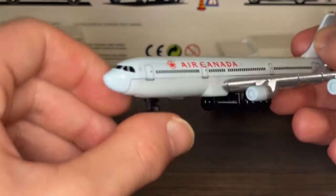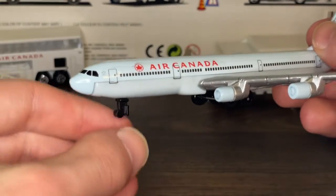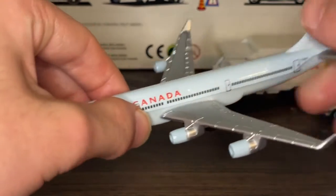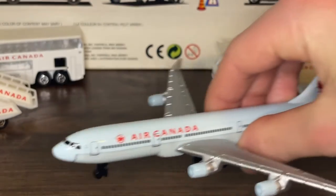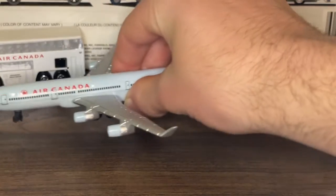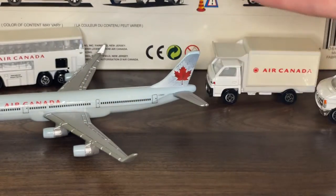So unlike lots of other A340 models and A330 models as well, the nose gear on this one is not really wobbly. Sometimes the nose gear on the A340 and A330 models can be sort of wobbly, but on this model, fortunately, it is not. So moving on from the plane to the models for the vehicles.